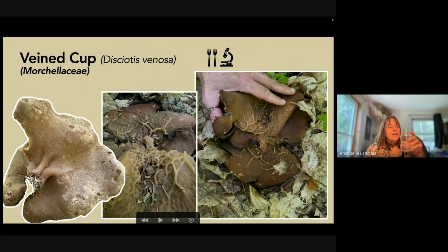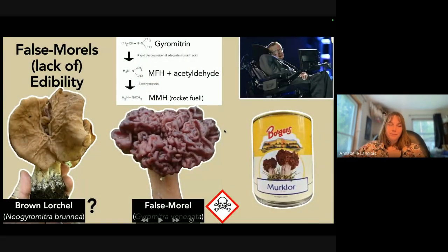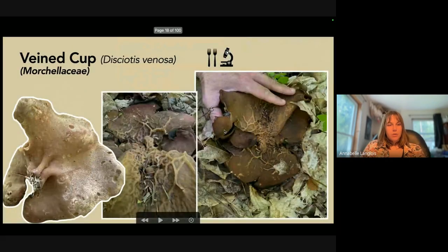Moving to the Morchellaceae, so closer to morels. We have the veined cup. Microscopically, it is pretty much like a morel. So genetically, it appears to be very close to actual morels, but it's more like a cup fungi. It's technically edible, but it's difficult to identify between this and the fishtail cup that contains gyromitrin. The difference can be difficult to note for people that are not very used to identifying mushrooms.